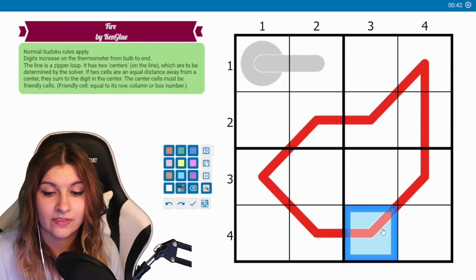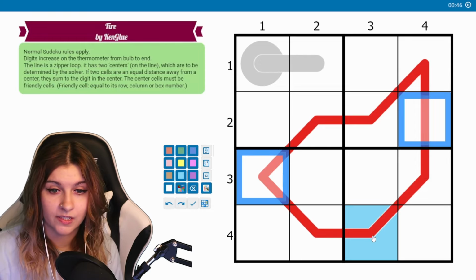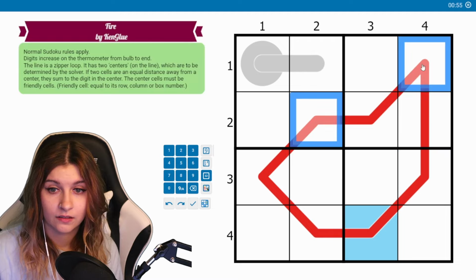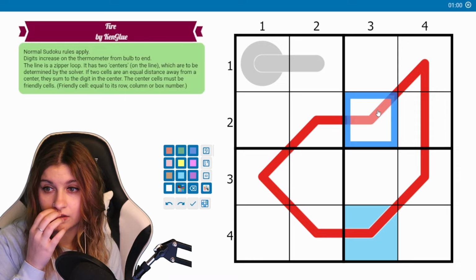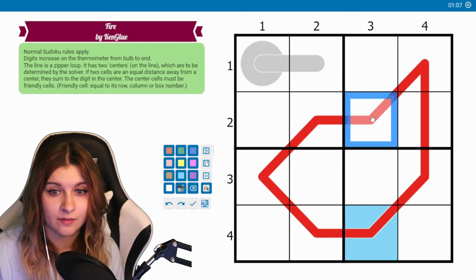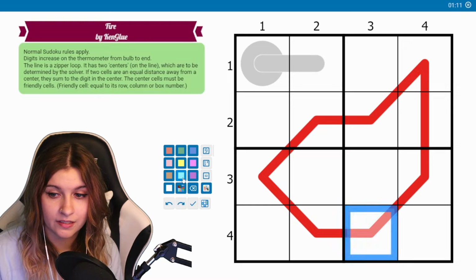So if this is the center, then these two sum to this, these two sum to this, these two sum to this. It looks like this would be the opposite side. Would this necessarily be the other center if it was this one? Because then if these two sum to this, it would also have to sum to this, which would actually break. This would have to be the same. But as an example, that's how center cells work.